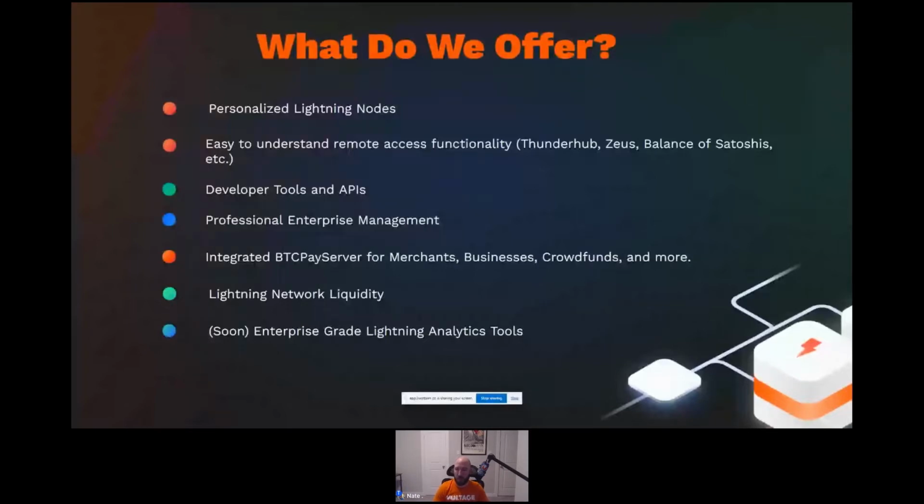Developers love using Voltage for their backend app infrastructure. We'll talk about that. Professional enterprise management. Those out there that want to run really high capital intensive Lightning nodes, we provide management options for them. And we have integrated BTCPay Server for merchants, businesses, crowd funds, and more. This is a really great tool, and it's all built into the Voltage dashboard and backend, so you can connect your Lightning node in order to receive payments, point of sale, whether it's brick and mortar, web stores, Shopify, WooCommerce, all that sort of stuff. We do provide Lightning Network liquidity. And soon we're going to be launching enterprise-grade Lightning analytics tools.